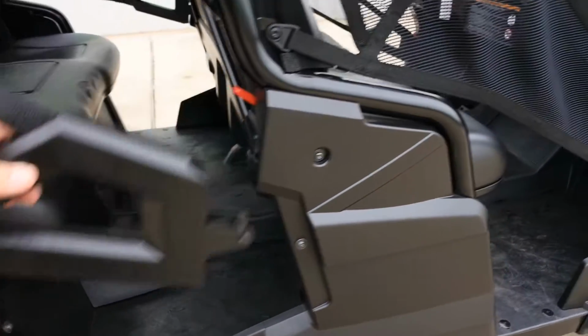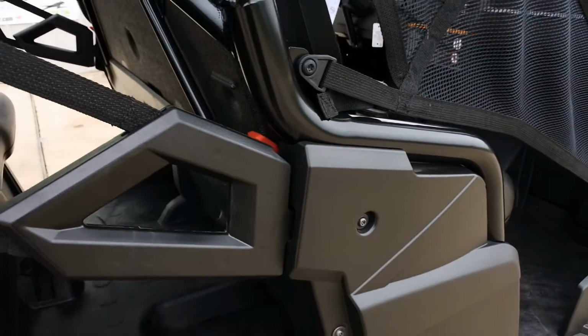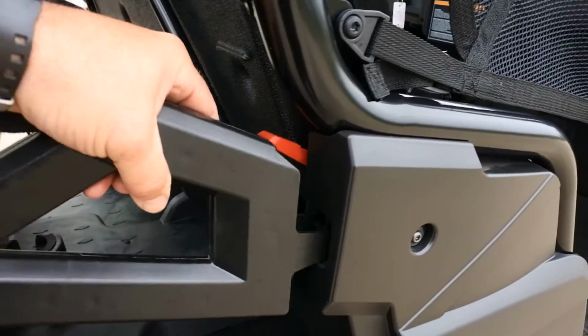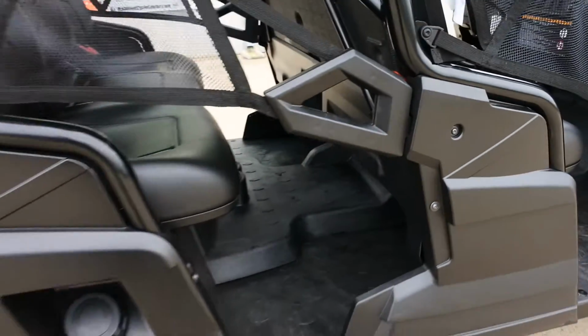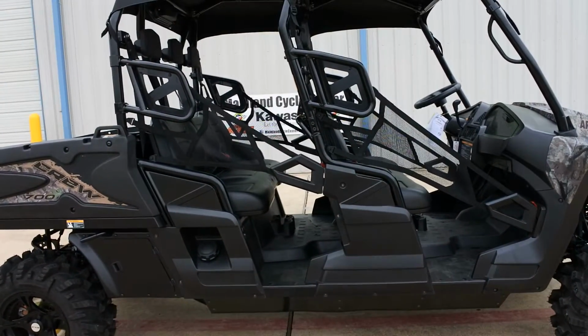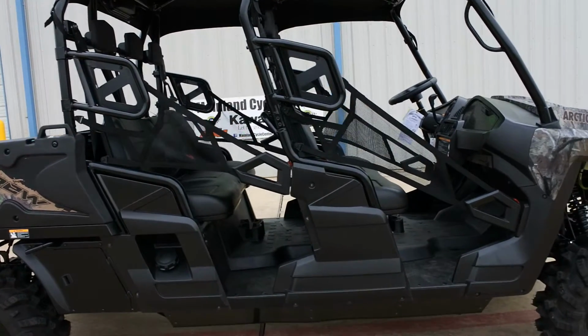And then you've got these side nets, both front and rear, and these are really easy. One hand, you got a little lever there, click that out, pull it out, put it back in. Really easy. So nice and easy. Not quite as easy as doors, I don't think, but very easy. Some of those nets are really kind of fiddly and take 2 hands to do them, but these are quite nice.